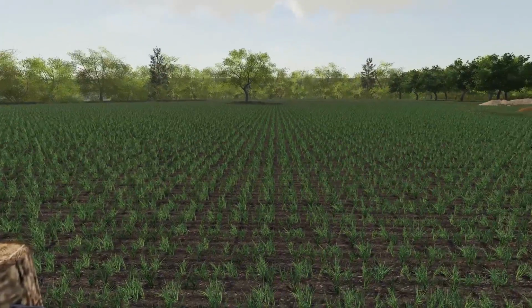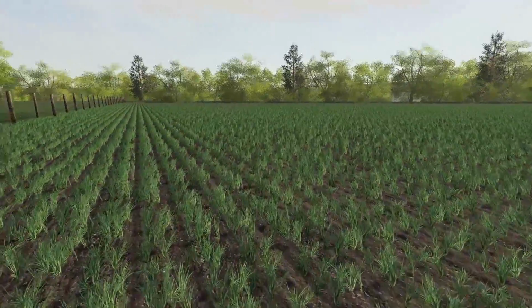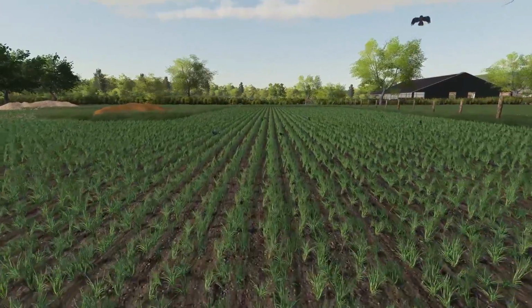It's looking very clean. Let me see if I can get over this fence. Ugh, there we go. They're looking very clean indeed, which is good. There's a few weeds over there, but I think they were all caught with the pre-em anyway, so that's looking good from this perspective.